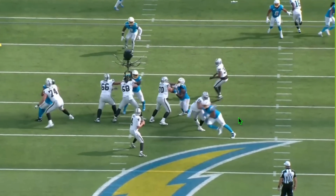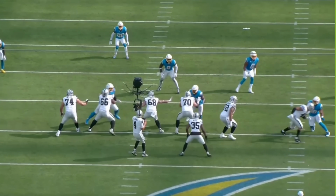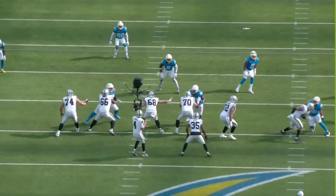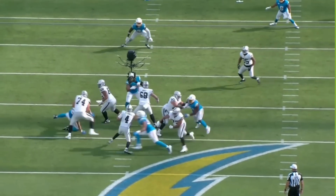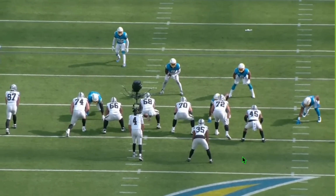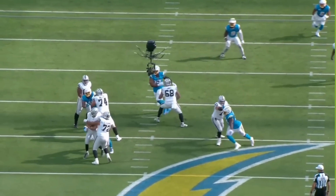So the chip right there, he slays him, beats the guy to the outside, gets a sack. I'm not sure. Maybe number 72 gets a finger on him. Maybe, not quite. I don't know. It's really hard to tell. I have to zoom in there. Two guys were trying to block Khalil Mack, and none of them touched him. Folks, this is scary good. These are the things that could get the Chargers in the playoffs and make real noise in the playoffs.